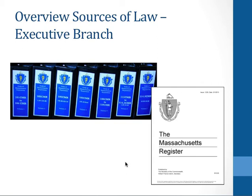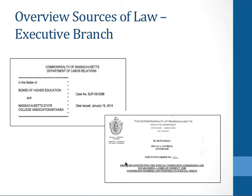And then our other tool that we're going to look at in more detail in the weeks to come, in week 7 actually, is the Massachusetts Register. And so that would be the equivalent of the Federal Register. Some other sources of law we have at the executive branch are adjudicatory decisions. So some of the agencies in Massachusetts, like the one I'm showing you here, the Massachusetts Department of Labor Relations, issue decisions on matters. And then we also have our head executive officer, our governor, who issues orders or proclamations.